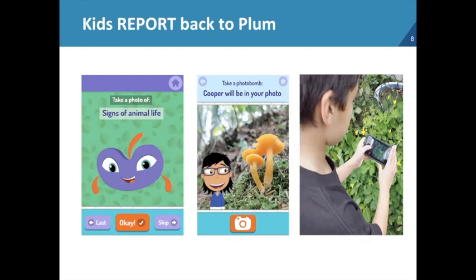The Outdoor Family Fun with Plum app is really unique in that it's geared towards families. Usually our apps are geared towards kids. But this app is really for parents to use to give them something to do with kids outside. It aims to get families to make a habit of going outside. It's based on the couch to 5K concept, where you start from zero, I don't go outside ever, and then you build up by getting incentives and points for doing missions outside.